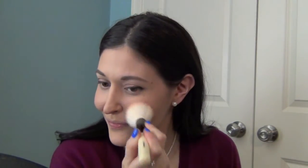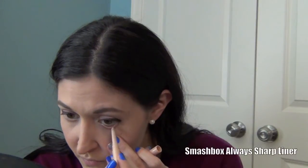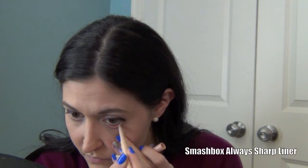I'm going to go with this really pretty blush from MAC. I like this one. It's called Blushbaby, and it's a great color for when you don't want it to take any attention away from everything else that's going on. It's just a very natural light pink. And then this beautiful highlighter, which unfortunately you can't see that well in the camera, but it's amazing. I promise. It's amazing.